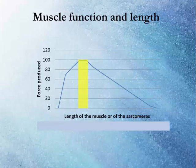So we need to move more, we need a greater variety of movement, and we need to give our pelvic floor a variety of loads to respond to throughout the day.